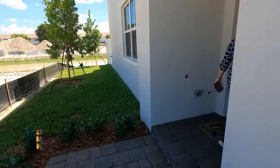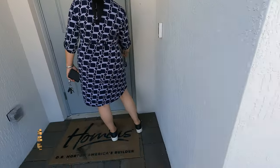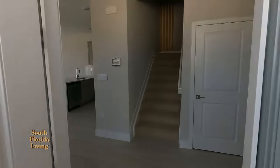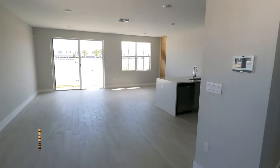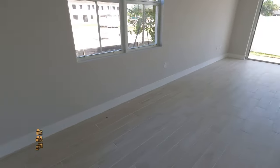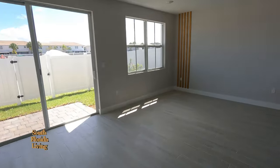It is hot today. Carmen is utilizing that keyless entry. I'm literally sweating out my suit. Look at these floors. Ooh, I love it. These are like those white wood floors, but it's porcelain tile. Wow, it's spacious in here. And again, very quiet, because you have it by glass.